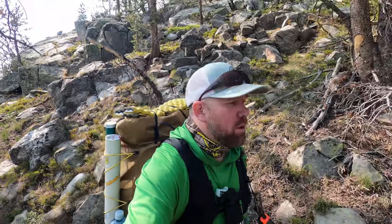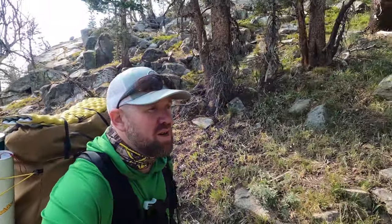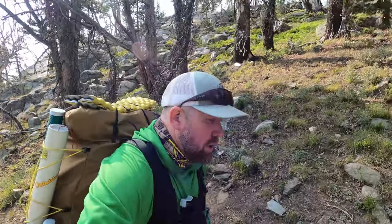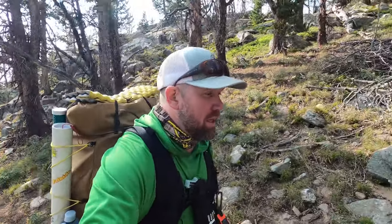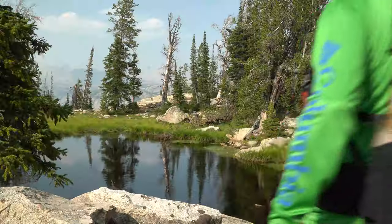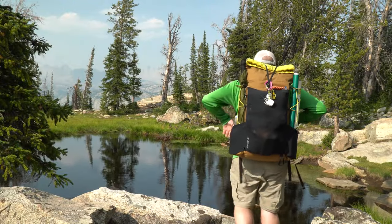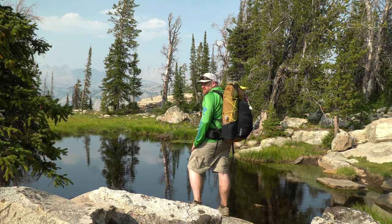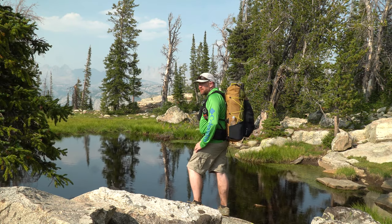But from what I've been told from the other hikers so far, nobody's seen a bear coming out. Somebody did see a badger, which is really neat. It'd be really neat to see. Some good views over there.